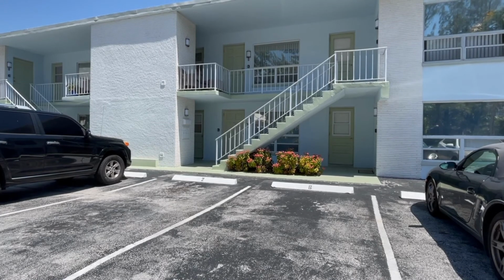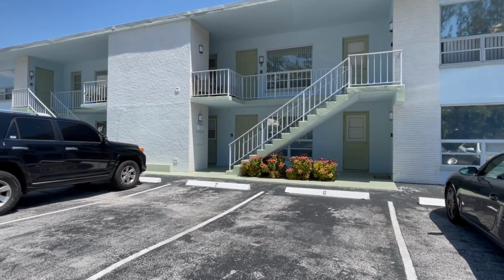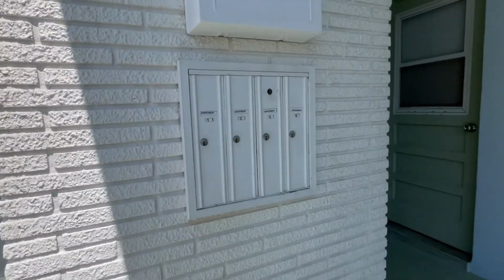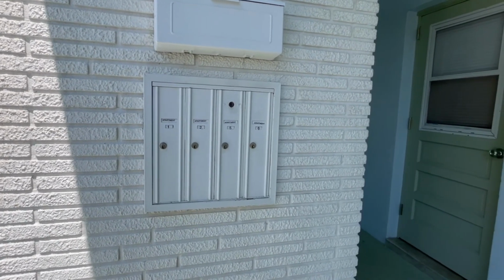I'm here to give you a quick tour of our vacation rental in sunny Pompano Beach, Florida. When you arrive, you'll have one free parking spot directly in front of our boutique 8-unit apartment complex. The mail slot is also located on the ground floor.